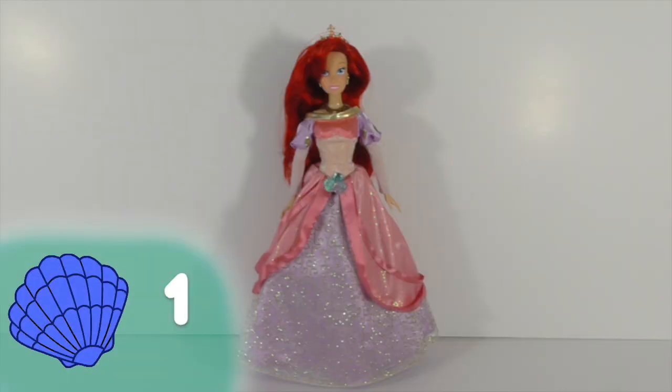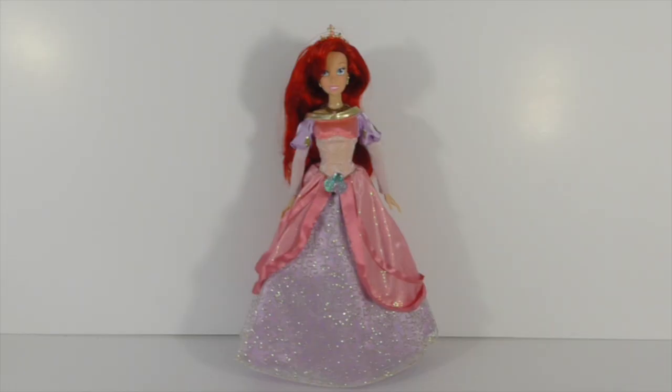Just like Ariel loves to collect human stuff, I love to collect Ariel stuff. So here is my Ariel doll collection. This is the first Ariel doll I'm going to show you from my collection. This doll is probably from about 8 years ago now. She was sold at the Disney store right after Mattel stopped making the Disney store dolls.